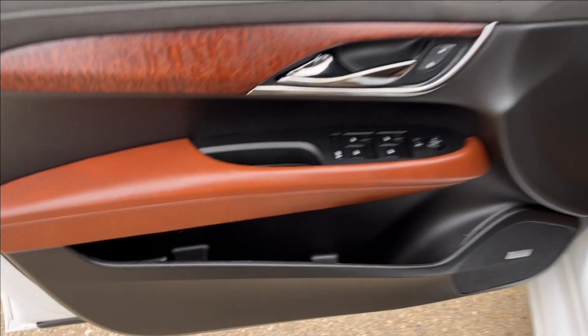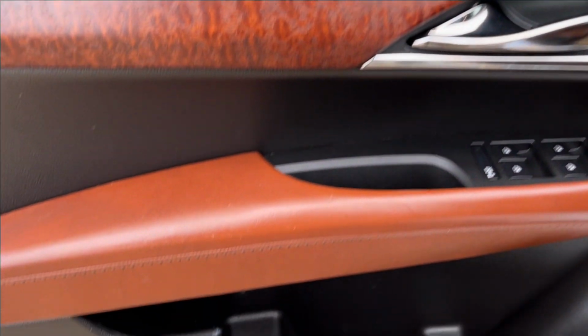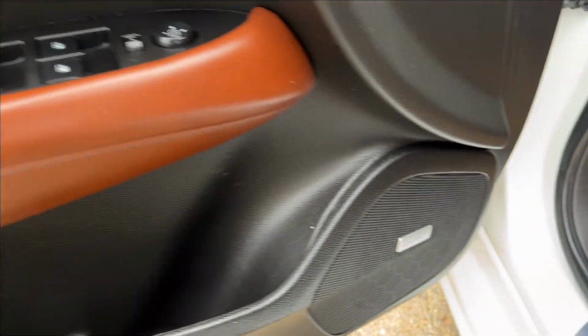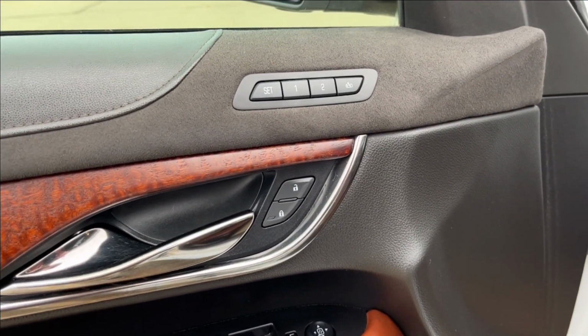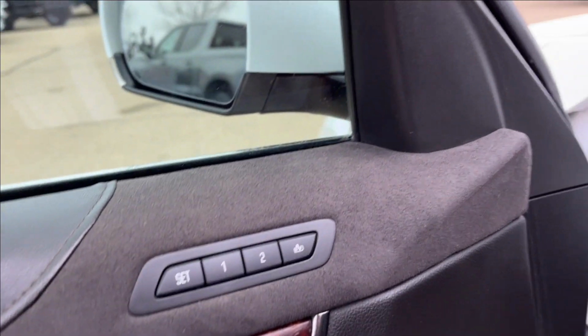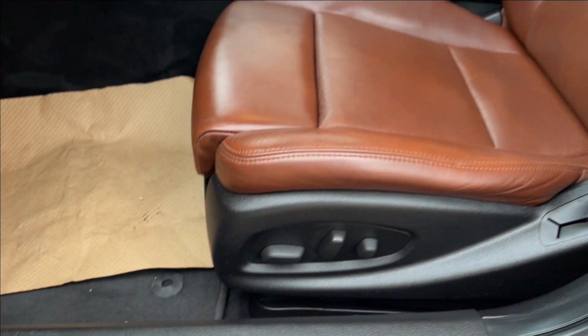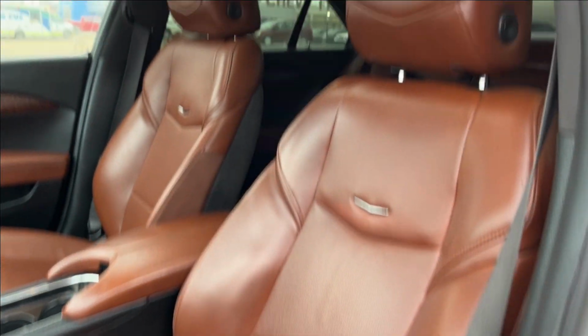All right, moving on to the interior, we're going to have this beautiful brown leather, wood and suede finish here on the interior. We're going to have storage and cup holders on the bottom. You're also going to come equipped with a Bose speaker sound system, of course with your power locks, power mirrors, and your power windows, as well as your child lock and your seat memory just right there. Of course, you're going to have your Cadillac badging and these beautiful heated seats with the thigh extension. Very comfortable. Thigh extension's manual. Just pull it out like that.